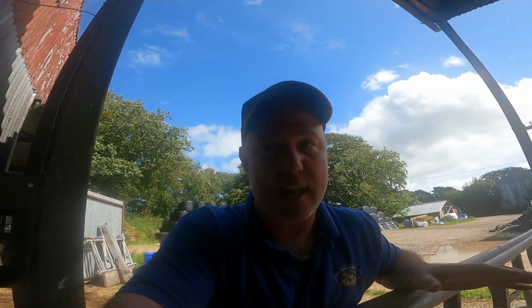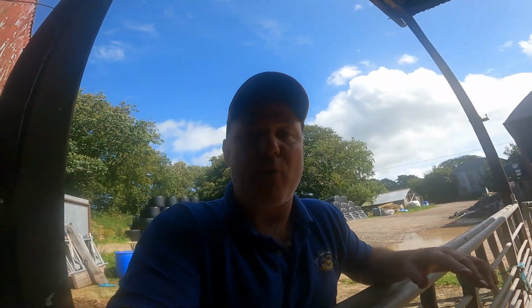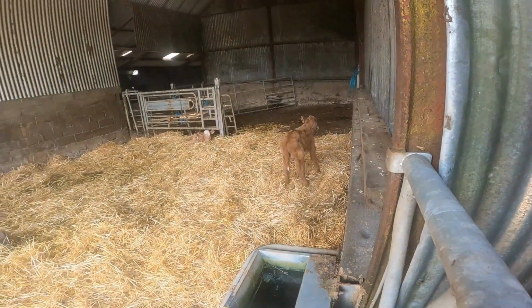So they're sucking the cow, and maybe I'll start mixing up a bottle and giving them about 2 litres each, just per day. I might split that up into 2 feeds, give them 1 litre in the morning and 1 litre in the evening, because they're only small little lads. They don't need a whole lot. 2 bull calves, they're after the Charlie bull.